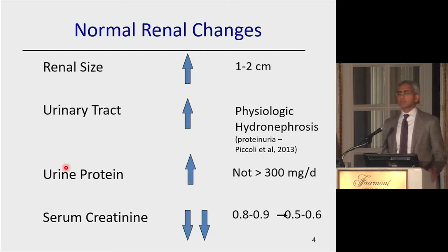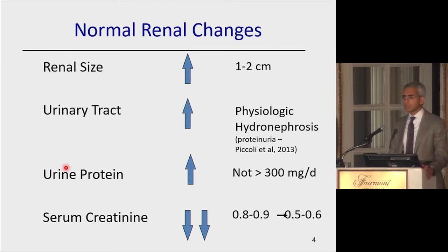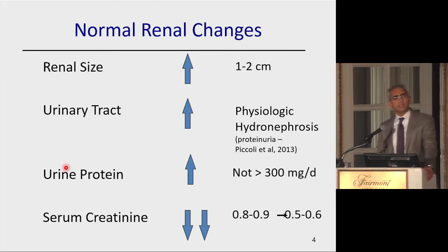Everyone remembers the standard changes that happen in pregnancy, and the key point that you should recall, of course, is that serum creatinine goes down primarily because the GFR goes up. GFR goes up 50 to 80%. The peak of GFR is about the second trimester.